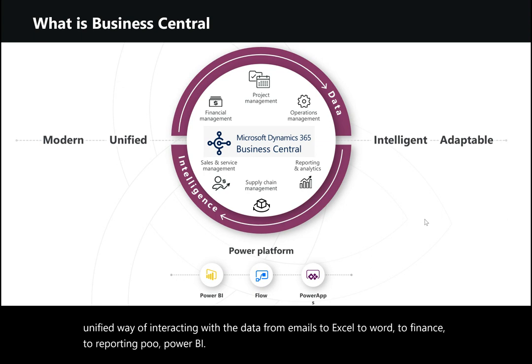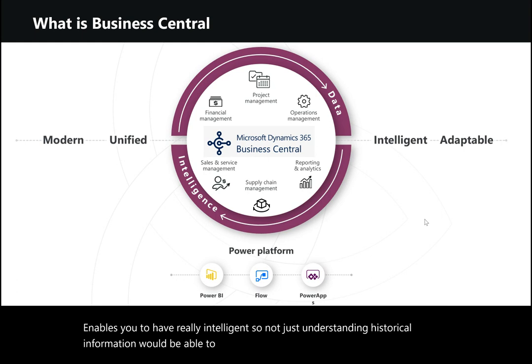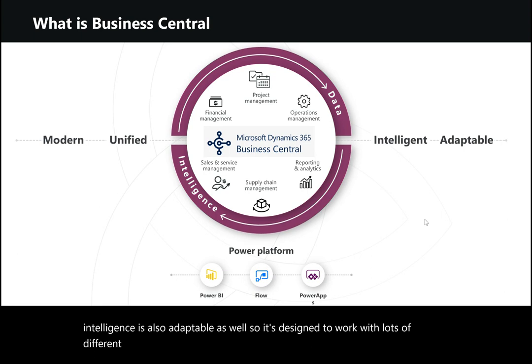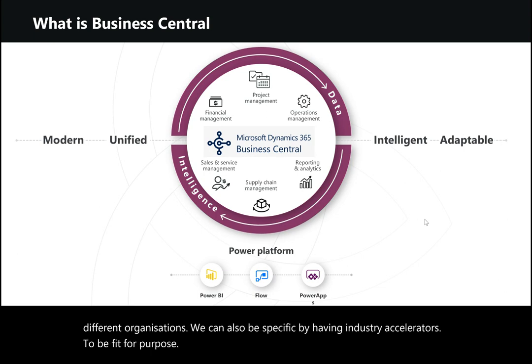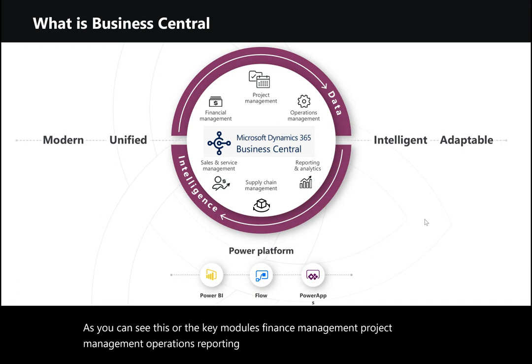It enables you to have real intelligence, so not just understanding historical information and being able to report, but actually being able to provide intelligence. It's also adaptable as well. So it's designed to work with lots of different organizations, but can also be specific by having industry accelerators to be fit for purpose. As you can see, the key modules: finance management, project management, operations, reporting, supply, and sales and service management.